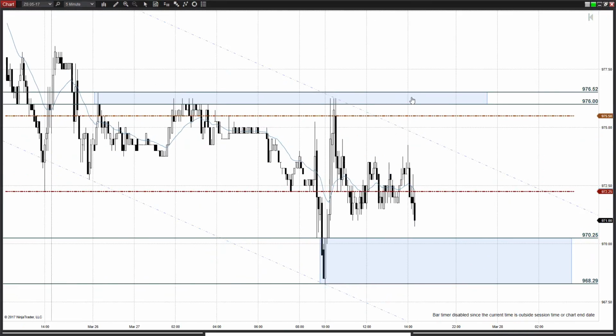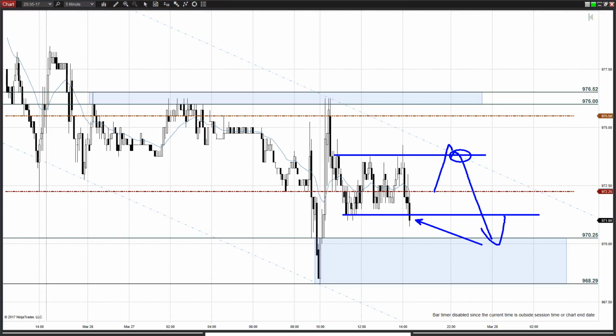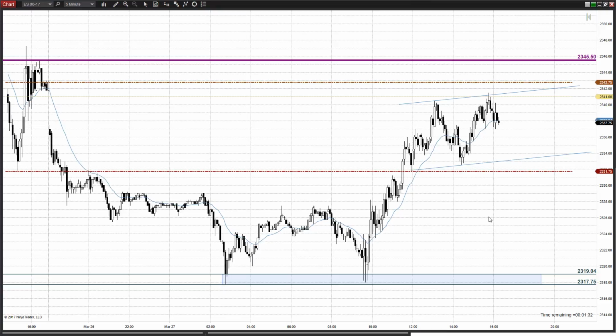Either way, the sellers own the market, so we need to be looking to sell, but we are also at the lows of this range, and I would rather not be selling right this second. I would much rather wait for a correction up, see if we can get a trap above the highs, that perfect storm type scenario here, and then look for a sell back down to finish off the move to a new low. And then on the S&P, nice little bullish rally to finish off the day.